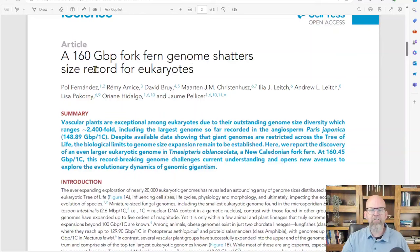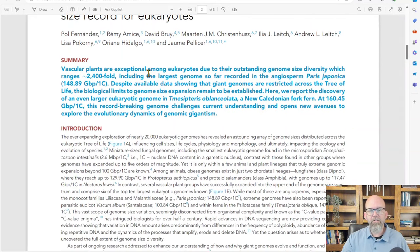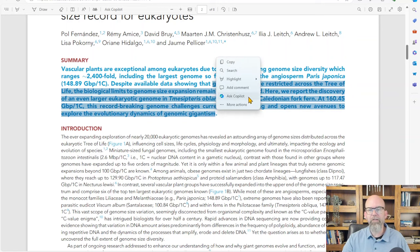Fork fern genome shatters size record for eukaryotes. Vascular plants are exceptional among eukaryotes due to their outstanding genome size diversity, with ranges of up to 2,400-fold. 2,400-fold difference between some plants, including the largest genome so far recorded in the angiosperm Paris japonica at 148 billion base pairs. Despite available data showing the giant genomes are restricted across the tree of life, the biological limits to genome size expansion remain to be established. Here we report the discovery of an even larger eukaryotic genome, Mesipteris oblanceata, the New Caledonian fork fern, at 160 billion base pairs. This record-breaking genome challenges current understanding and opens new avenues to explore evolutionary dynamics in genomic gigantism.